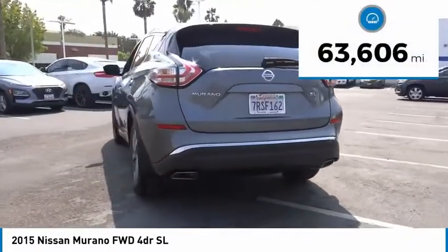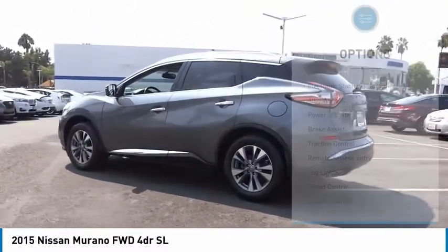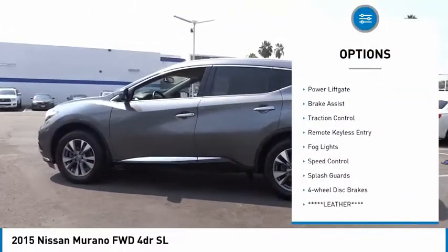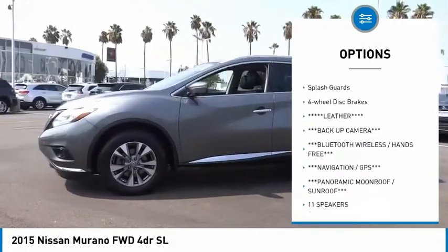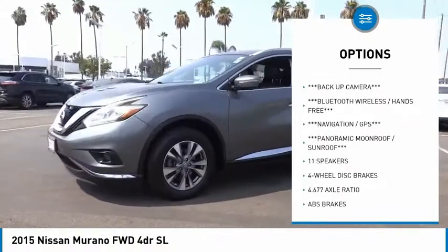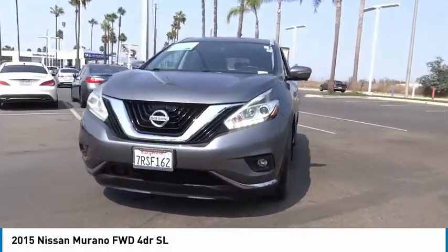This vehicle has less than 65,000 miles. Here are some of this vehicle's great options: electronic stability control, alloy wheels, power lift gate, brake assist, traction control, remote keyless entry, fog lights, speed control, splash guards, four-wheel disc brakes.